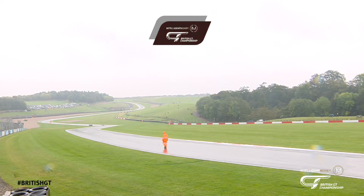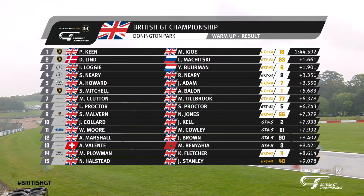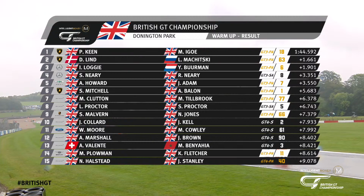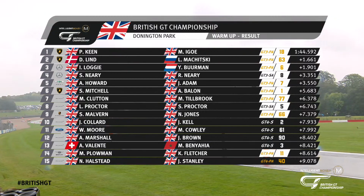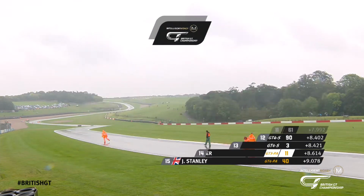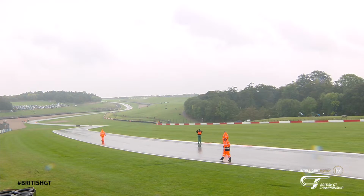So a very wet but a very entertaining morning warm-up session is complete here at Donington Park, and it's a Lamborghini 1-2, and it's 2 of our championship contenders. The pole sitters, Phil Keane and Mike Ligo, fastest, ahead of the championship leaders, Dennis Lind and Leo Machitsky for Barwell. Ian Loggy and Yelmer Berman, third fastest for Ram Racing, ahead of another Mercedes, the Team ABBA racing car of Sam and Richard Neary. Andrew Howard and Johnny Adam rounding out the top 5 in the GT3 ranks.